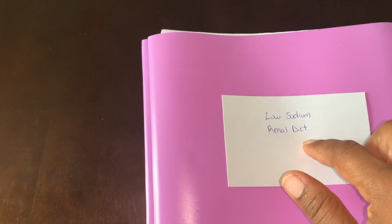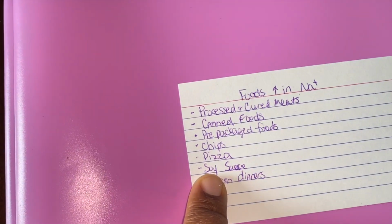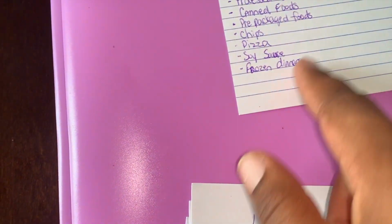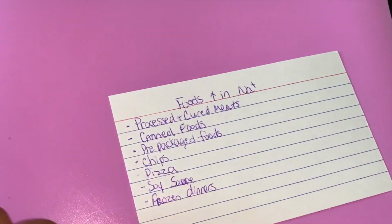But like a low sodium renal diet. Okay, well on the back, I just put what is considered high sodium. This is stuff that they can't have. Foods high in sodium. That's pretty much what I put. So then I know if it's low sodium, then they can't have these foods.